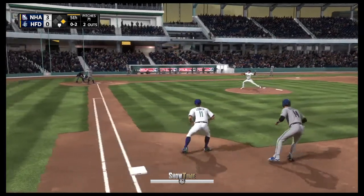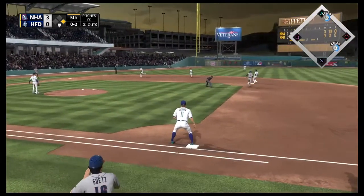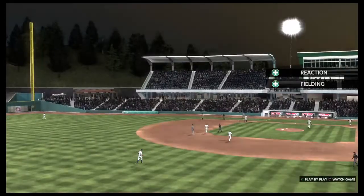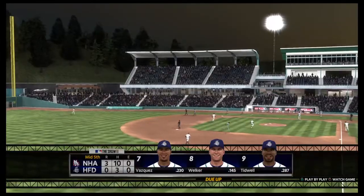Here it comes on 0-2. Too short, reined in. Throw in time, and the side is retired. So it's no runs on a hit, no errors, and a man left. Home half of the 5th coming up.